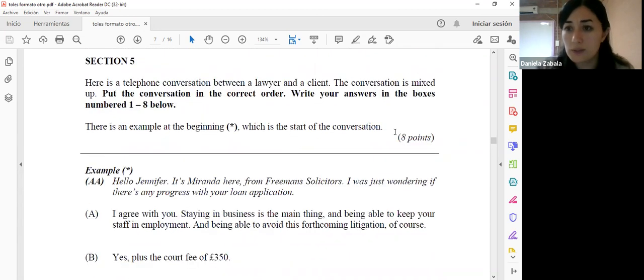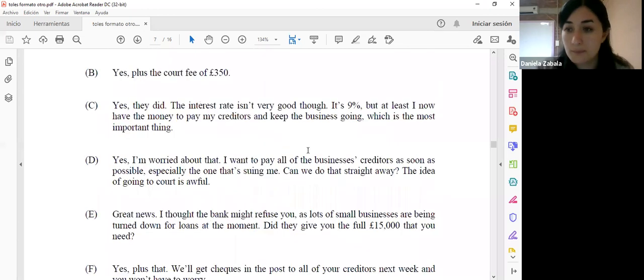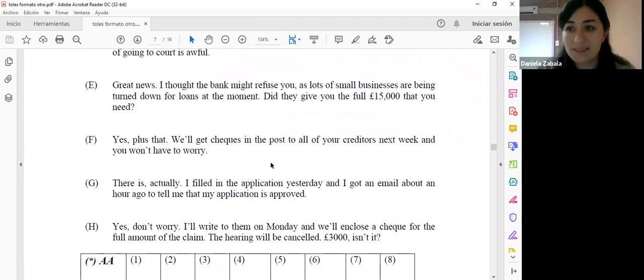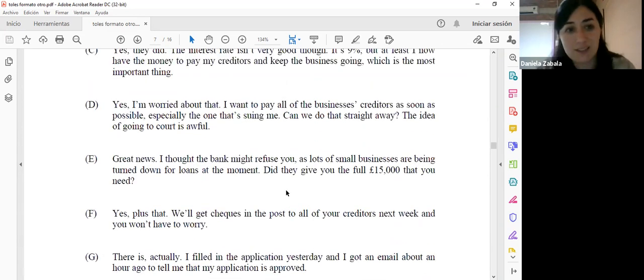Do you think we should do it, or probably we can move on? We couldn't do that unless we see all the options. Yes, it's kind of difficult, complicated. So, well, that's section number 5.